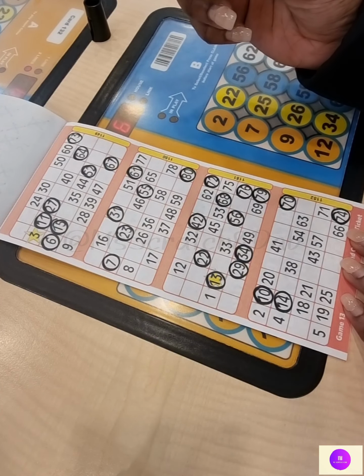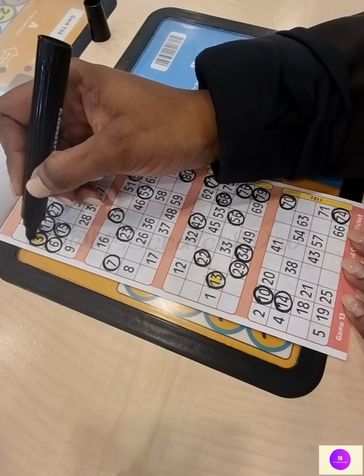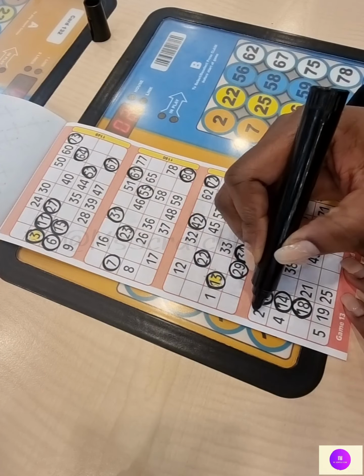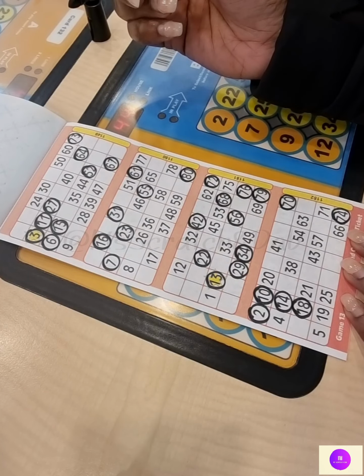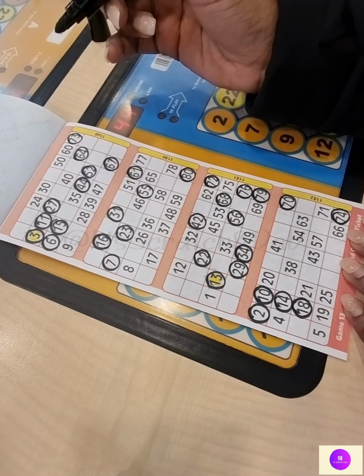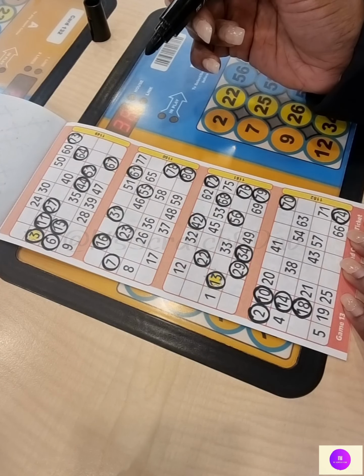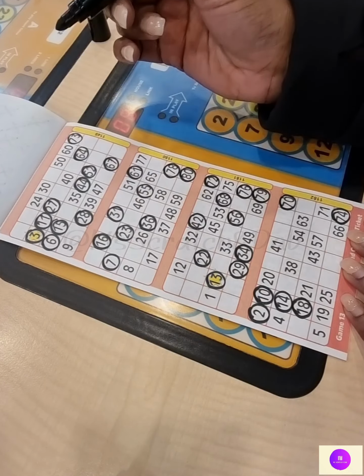Good claim, anymore. Also 3 lines, your next number. On its own, number 3. 1 and 8, 18. On its own, number 2. 1 and 6, 16. All the 4s, 44. 7 and 8, 78. 3 and 6, 36. 2 and 8, 28. On its own, number 8.